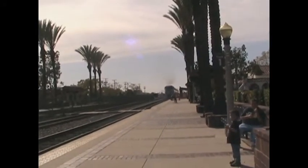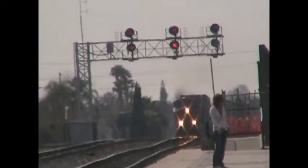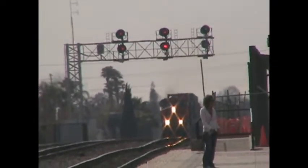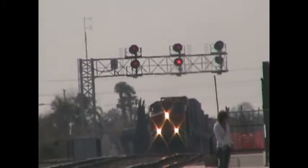All right, there goes North Tail Light. If Dean's up here, then I'm fine with it. All right, YouTube, here comes the freight about to fly through Fullerton. You can see Railfan 101 getting his shot. Anyways, here comes his freight. I'm gonna stand back.